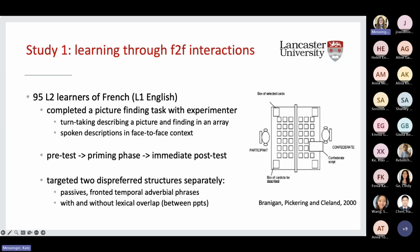So this task is embedded in this kind of picture-finding task. And then it's the participant's turn to describe a picture for the experimenter to find. So you just keep going in this alternating describing and finding task. And so we targeted two structures. So passives, which have the same form in English and French and are pretty much dispreferred in both languages. And then we looked at these temporal adverbial phrases, so things like in the summer I go swimming, or I go swimming in the summer, and whether or not they're fronted, so put at the front of the sentence or at the end. And I think French speakers prefer it to be fronted, and English speakers prefer it the other way around.